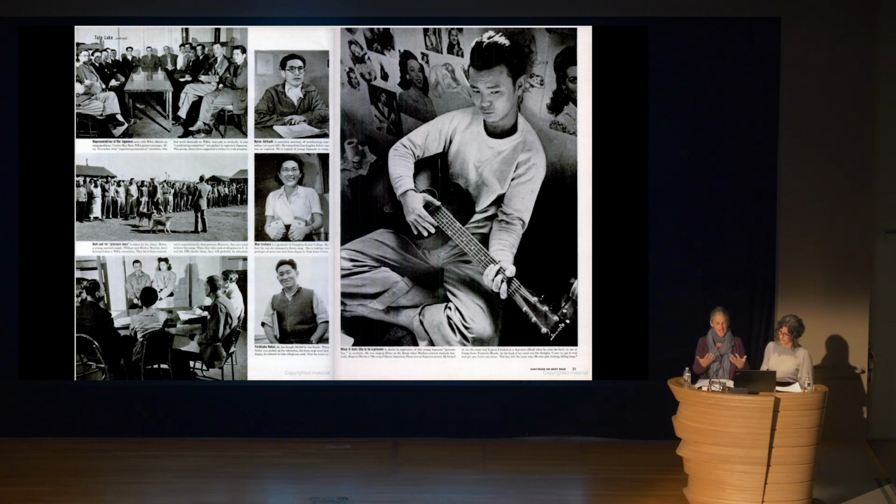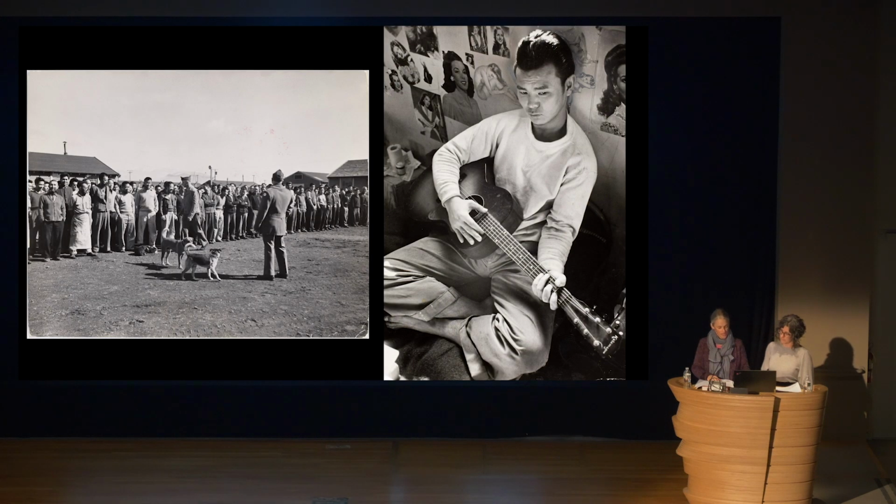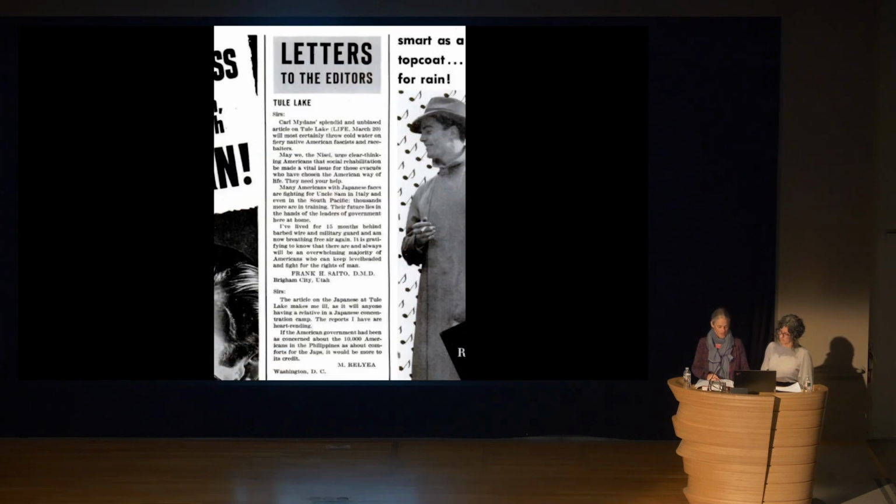In fact, I would say today it really likens to when you read an article in the newspaper online and you have all these reactions after. I think there's an interesting parallel there with the letters to the editor. I want to point out these photographs have a real range of what they show, but overall it is a very euphemistic way of presenting these incarceration camps.